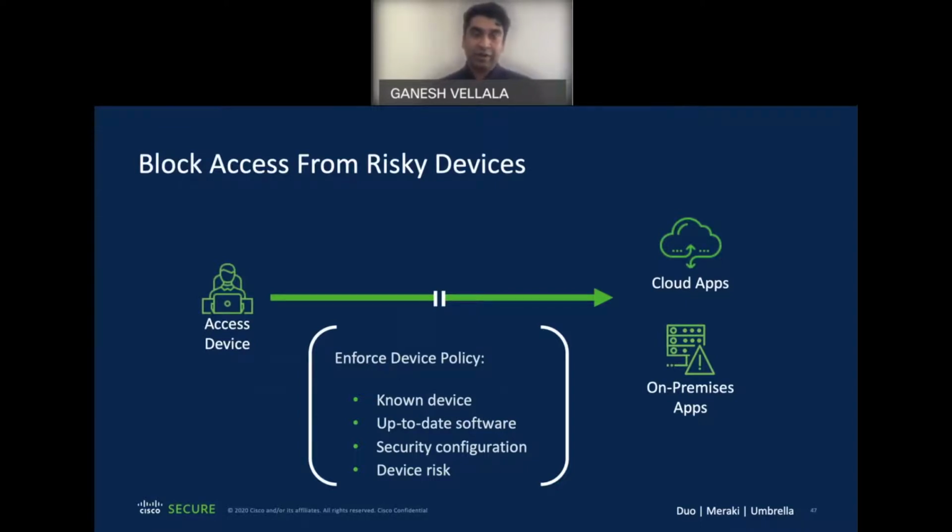So with Duo, you can ensure that any device, whether it's a BYOD or a managed device, is running an up-to-date operating system, up-to-date browsers and all the up-to-date software, so that you can verify the device is up-to-date and secure before accessing those applications. This significantly minimizes the device risk and any vulnerabilities those devices might be bringing into your system.